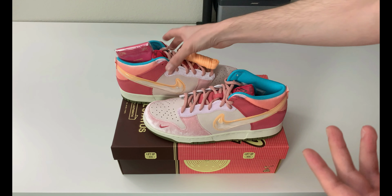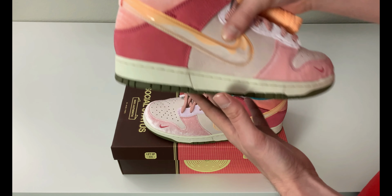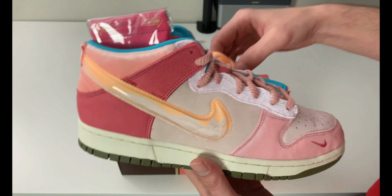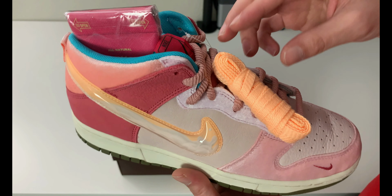And I just like where this concept came from. I like how they did this whole collaboration. The chocolate milk pair was really nice, and they didn't slack on this one. The strawberry milk is really nice too.